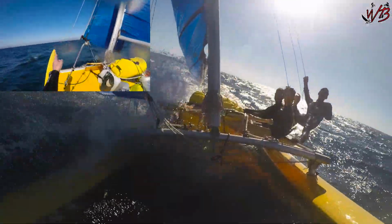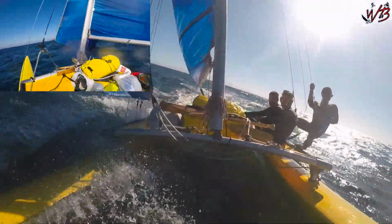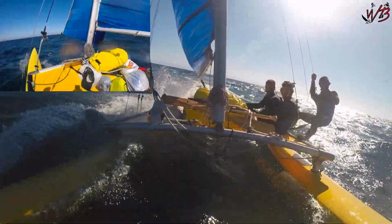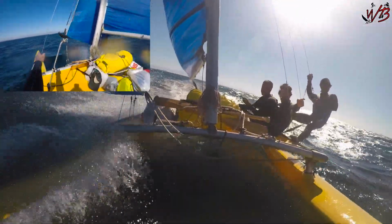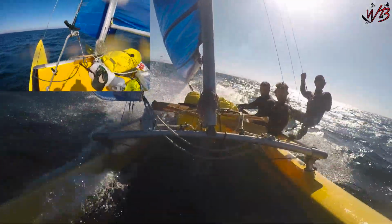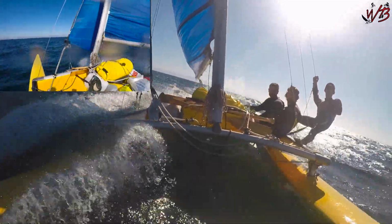You know what? That's it right there. Yep. No, further to the right. What's that way out there? That boat's coming this way. Okay. Yeah, it's that thing right there. Okay, I believe that.